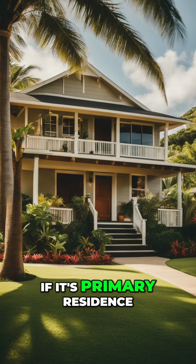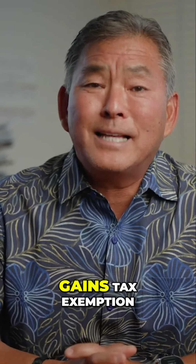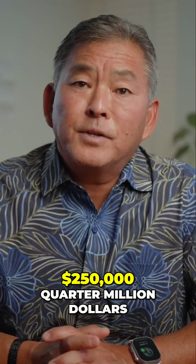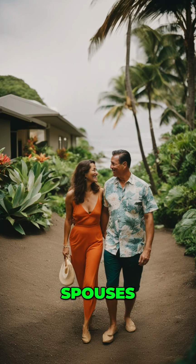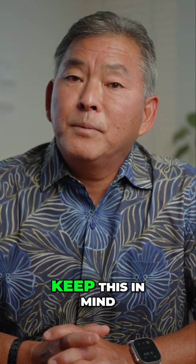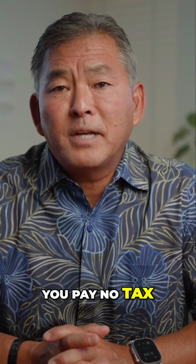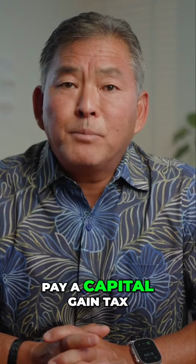Now, if it's a primary residence, the government's going to give you a $250,000 capital gains tax exemption. Free money, $250,000. Spouses, a married couple living on the property and on title, you get a $500,000 capital gains tax exemption. Keep this in mind: real estate's the only asset you own today that if you sold it with a $500,000 gain, you pay no tax. Every other asset you own, you're going to pay a capital gain tax on that.